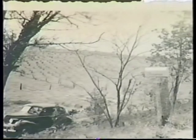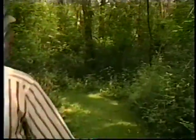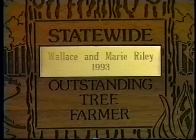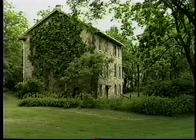Approximately 23,000 trees were first planted at the Irish Pines between 1940 to 1946. The Rileys have operated the tree farm under a written management plan since 1971. In 1985, the Rileys initiated the Irish Pines Nature Trail. The trail was a major factor in Irish Pines being named the 1993 Pennsylvania Tree Farm of the Year. Now let's begin the Irish Pines guided tour with the Rileys, starting near the old stone house.